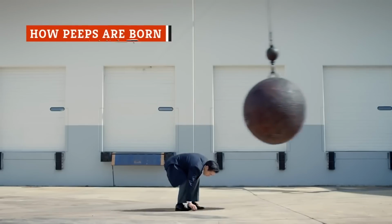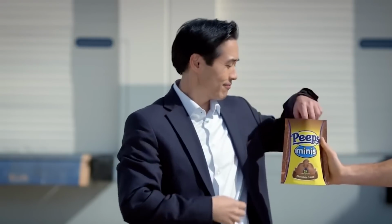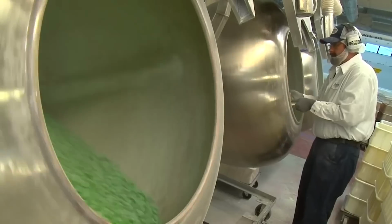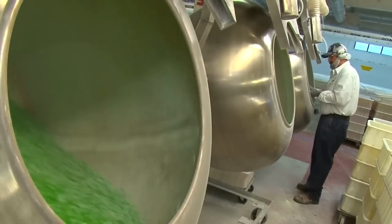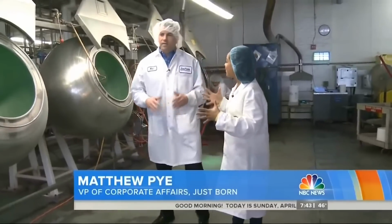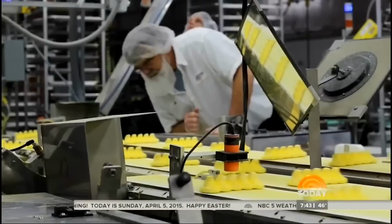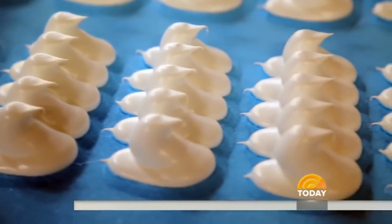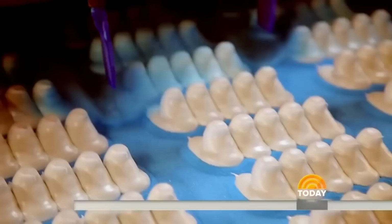Curious about how Peeps are made? Since the factory isn't open for public tours, we'll need a little help with this one. Today got a look behind the scenes at the Peeps factory in Bethlehem, Pennsylvania, and followed the marshmallow chicks on their journey from start to finish. In just those few minutes, the ingredients get mixed together in huge drums, and it's then pumped with air to ensure a fluffy result. The mixture is then extruded onto conveyor belts in their familiar shapes before passing through a shower of colored sugar.